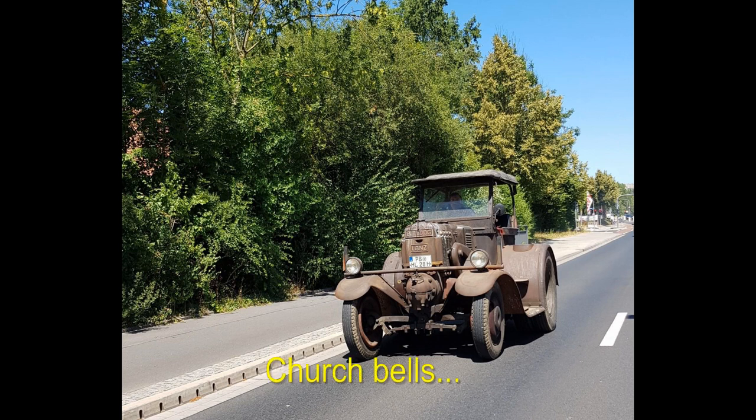And restored it, or at least put it into running condition. So here are some pictures of it.